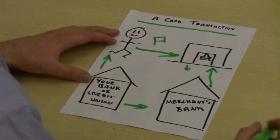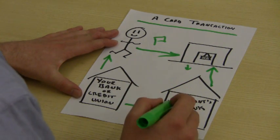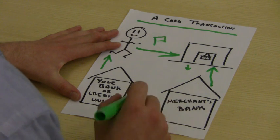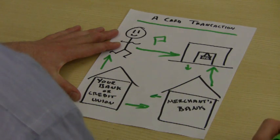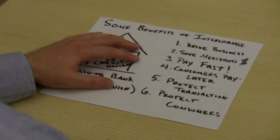At this point, both you and the flag store are happy, but the banks and credit unions are still working, and this is where interchange takes place. Your bank or credit union is compensated something called interchange from the merchant's bank, averaging about 14 cents for this purchase, for all the work they're doing to complete the transaction. So what is your bank or credit union doing?